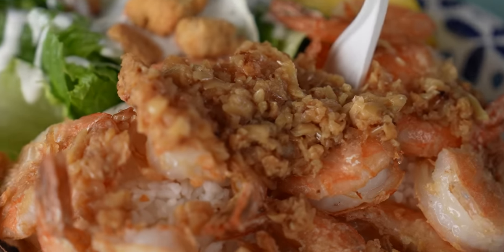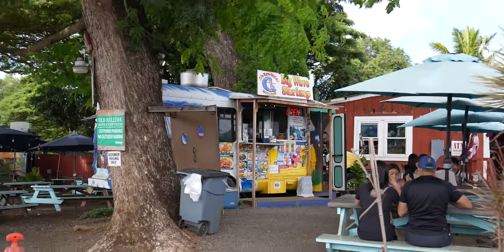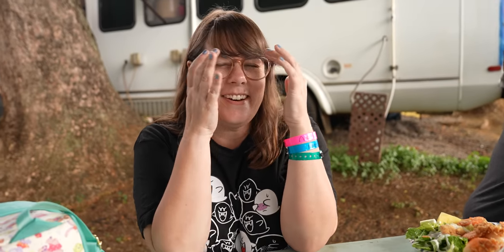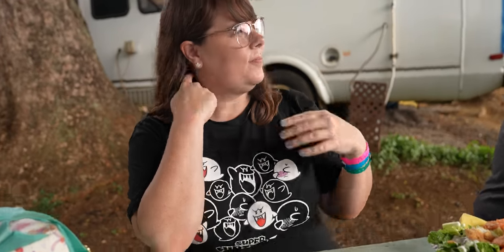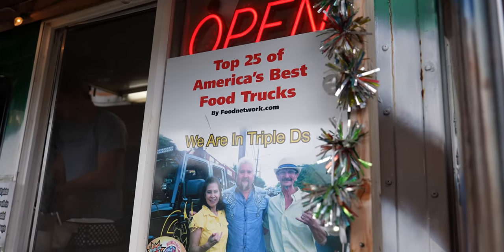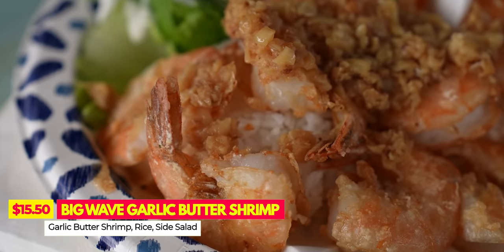Thank you. So this shrimp truck actually opened in 2005. It's been around for 17 years, and it was featured on Diners, Drive-Ins and Dives, Triple D, with Guy Fieri. And I am a fan of his because he had a bunch of restaurants in my hometown. So I stan Guy Fieri. And if he likes it, I mean, it can't be bad, right?